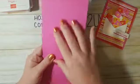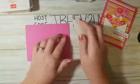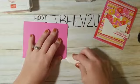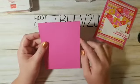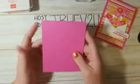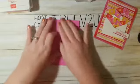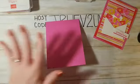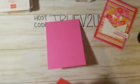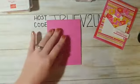I have a card base. This one is 4 1/4 by 11, and I have scored it at 5 1/2. Most of the time I do my card bases that open the other way, but you can do card bases either way. An 8 1/2 by 11 piece of cardstock you can cut into a card base in either direction. So whichever way, if you prefer a top folding card or a side folding card, whichever. I know I kind of bounce back and forth, mostly depending on what kind of scraps I have. I happen to have the perfect scrap for this card, so that's what we're using. So 11 by 4 1/4 piece of cardstock, scored at 5 1/2 for your card base.